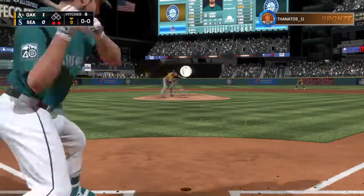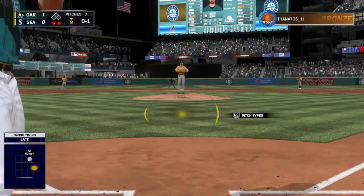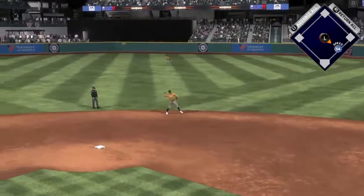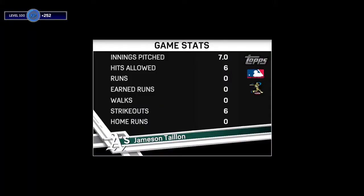Third baseman hugging the line here. Now the first pitch. Anthony Rendon is at the plate now, and he's quickly behind 0-1. Ground ball sent back up the middle. Scooped up on the backhand. Throw in time, and the ball game is over.